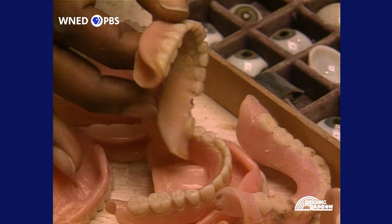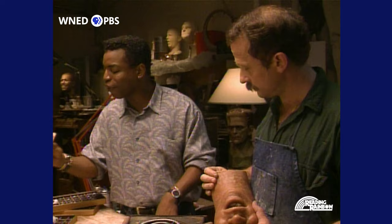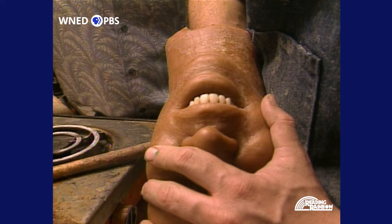I can't believe I'm rummaging through a pile of teeth looking for something to go in my dummy's mouth. Ooh, how about these? Dave, I think I found some teeth that might work here. You want to give them a try? Great, let's just slip them in there like we did with the eyes. And there we go. Good fit? Perfect fit, great choppers.